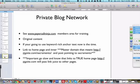That's the first sign that you're spammy. And again, the same thing here from your private blog network. If you're pointing out to a master domain, you might have a site here which is Sacramento, and then you might have a post pointing at Sacramento.